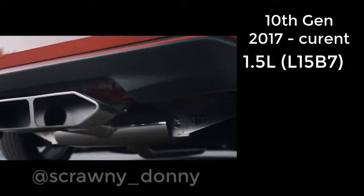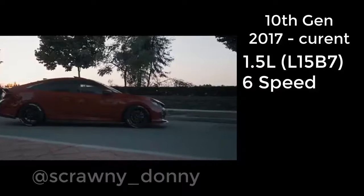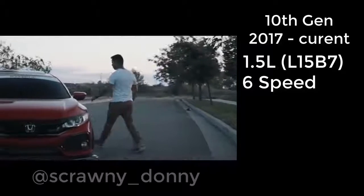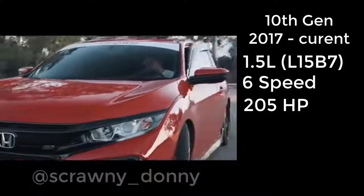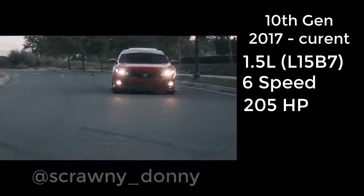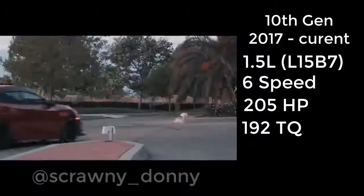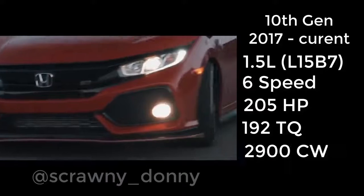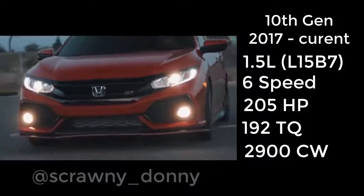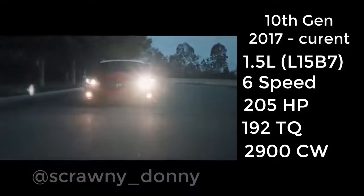The 10th gen has a 1.5 liter turbocharged engine, and in my opinion produces a disappointing 205 horsepower. I really wish it was around 215 to 220 to stay competitive. However, it did receive a huge torque increase, coming in at about 192 foot-pounds of torque, which is about a 22 increase from the previous generation. The curb weight comes in at 2,900 pounds, which is the same as last generation. However, it did receive a power upgrade, so there should be noticeable power gains.